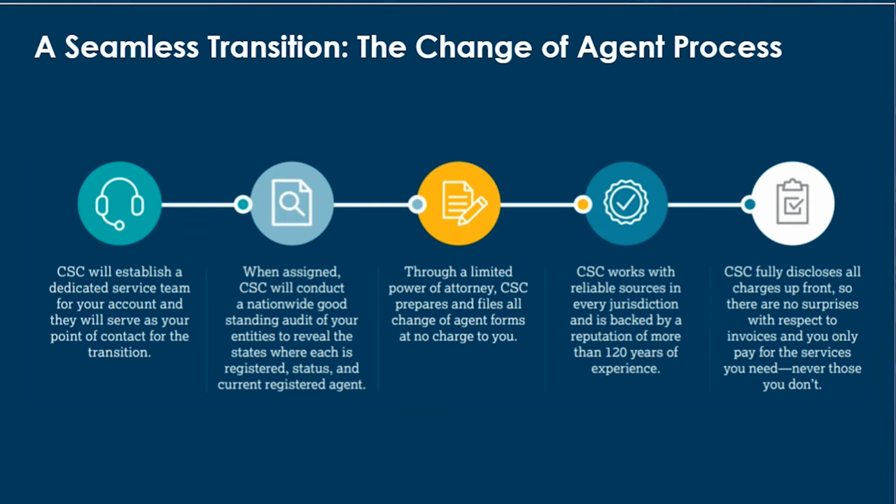At the risk of sounding a bit callous, this is, of course, CSC's favorite part of the change of agent process. All jokes aside, though, we will ensure that the change of agent process is incredibly smooth, very trouble-free, so that really you don't need to worry about that process at all. You can spend your time and attention running your business instead of worrying about the details of that transition. CSC has your back and is your trusted partner and provider in that process to make it easy.